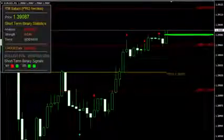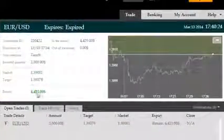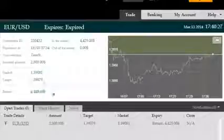Let's go back to the trading platform and see if that's gone through. Yes, it has. So we've now expired in the money with $4,425 gross return on an investment of $2,500 on this spectacular retracement trade.